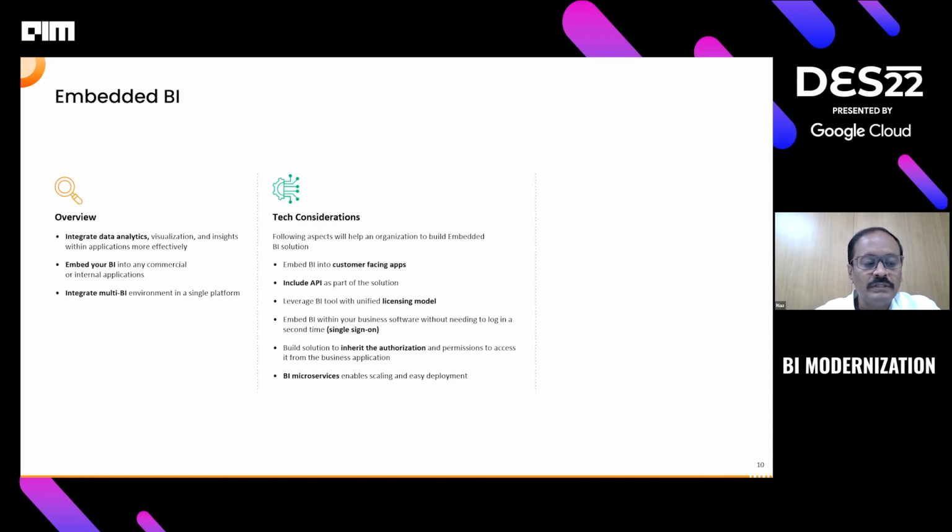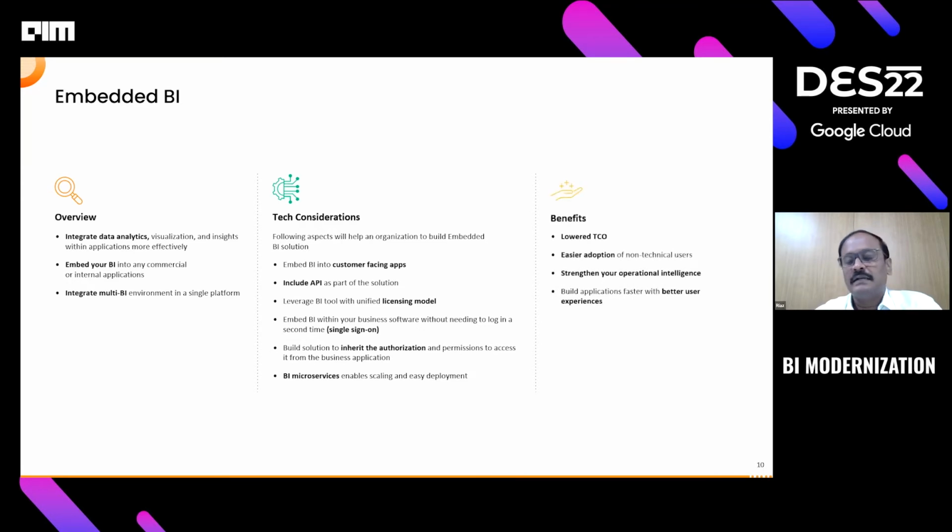You also should think through inheriting your authorization from your organization's LDAP methods, so that the business has the related access and it's much more secured, so that the data doesn't get exposed outside of your organization. BI microservices is one of the latest trends, which enables scaling and easy deployment. A lot of benefits.